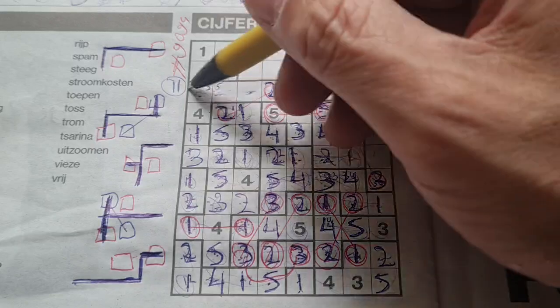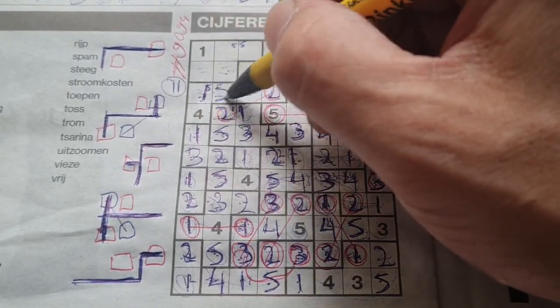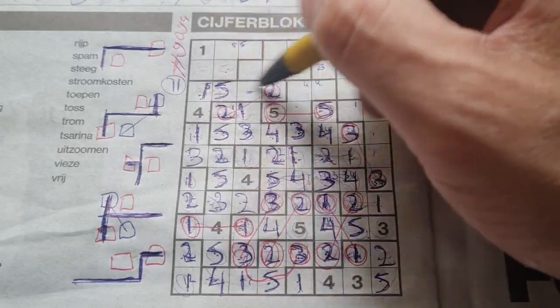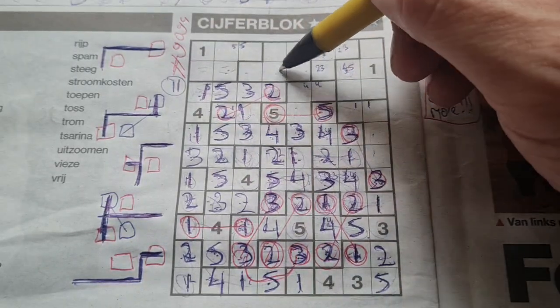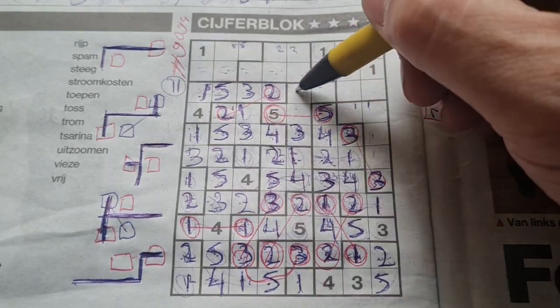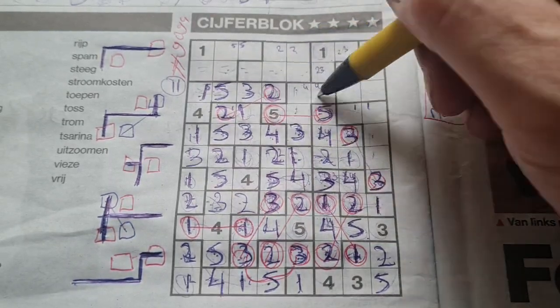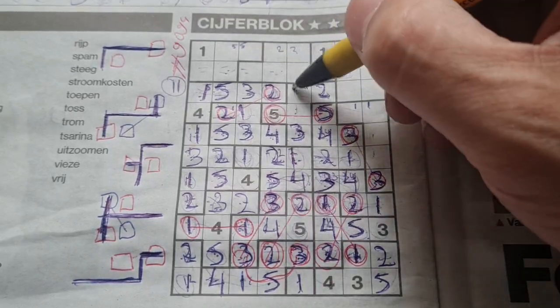So one box left for the 1 in this L-shaped area. Supposed to be there. And I've eliminated here the 5. So the 5 goes there. One box left in this L-shaped area for number 3. These three boxes can be a 2. So the 2 could be here, could be there. These two boxes can be 2, so one box left of the 2 in this area is supposed to be here. And I've eliminated here the 4, so the 4 goes there.